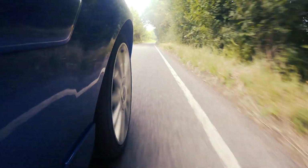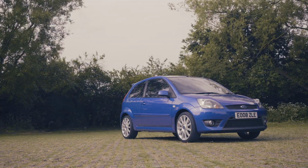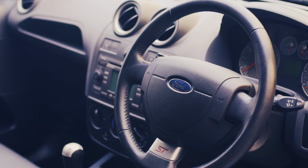Now it still retains some of the essence of that wonderful XR2. Throttle response is sharp and enjoyable, the steering is heavy but full of feel, and the gear stick throw is possibly even shorter than it was before.